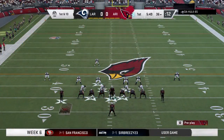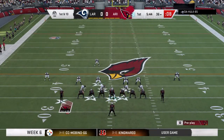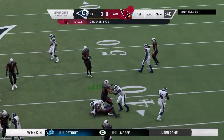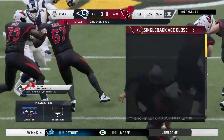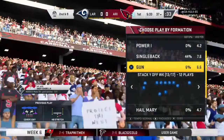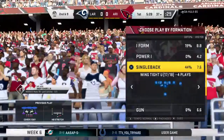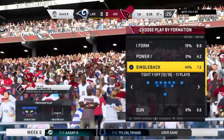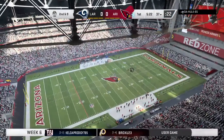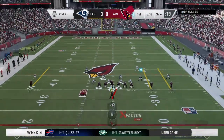So from the 36 now, first and 10. Now a give, right side. It's Hall. And unable to get downhill there as he'll take this up to about the 37. Just a yard on the first down carry, so it's second and 9 at the 37-yard line.